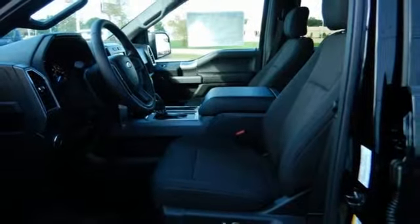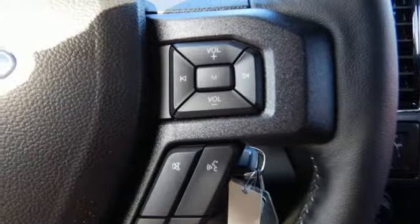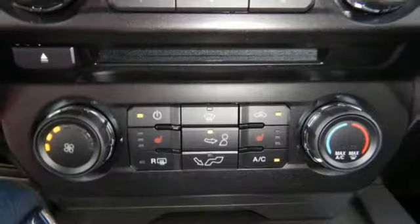and trailer sway control. Safety features including curve control, advanced track with roll stability control, and multiple airbags make this hard-working truck a safe bet.